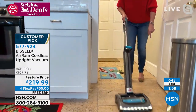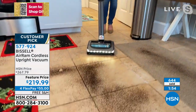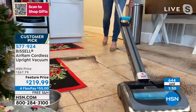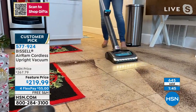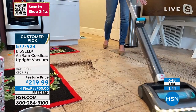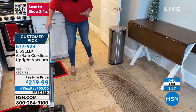There's a little hair here. Guys, this is the most versatile. But then look at the mess on the tile floor. Watch as I go through. You actually see every piece of coffee and sand coming through. And then as I come back, guys, it puts a seal on the floor. You will have the cleanest floors when you have the Air Ram, and I promise the hype is true.